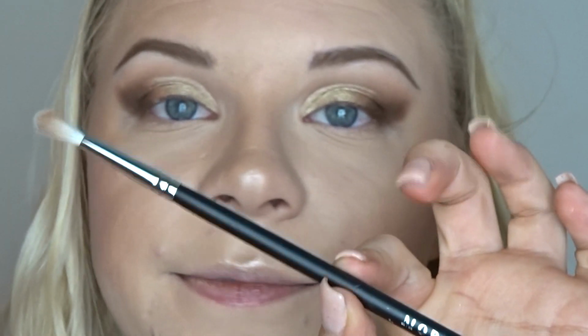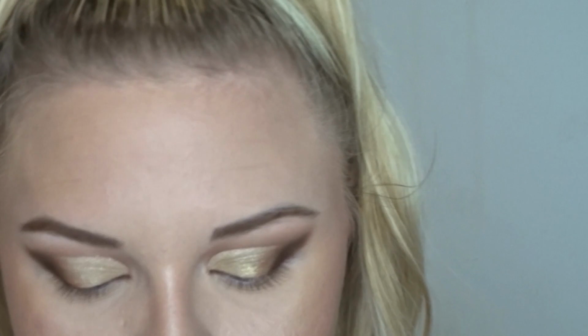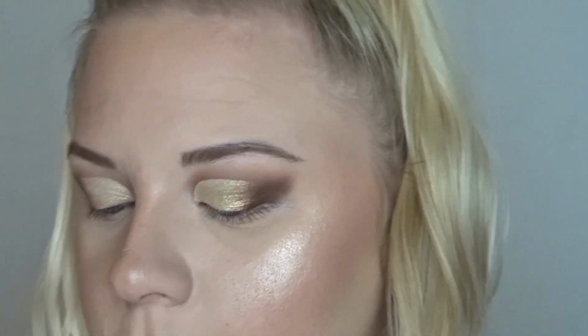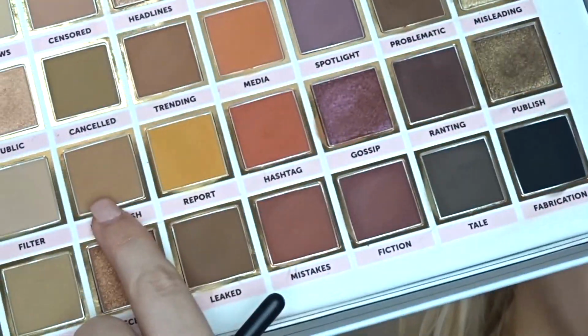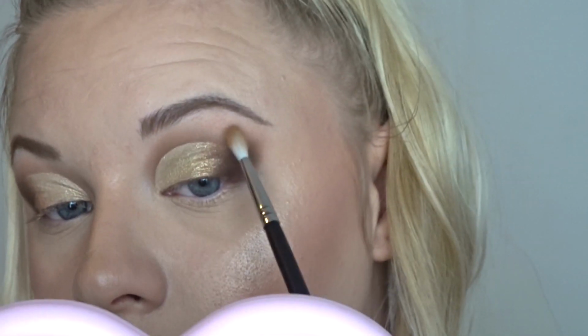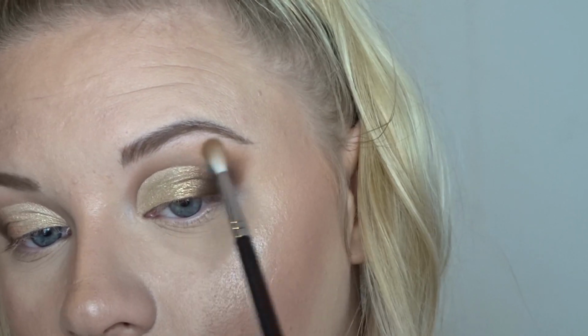Oh, hello, focus, thank you. We're gonna go back in with this brush and a little bit more of, oh no, let's take a new shade. We'll take News Flash, this one here. A bit more of a lighter warm brown, and we're gonna start buffing.